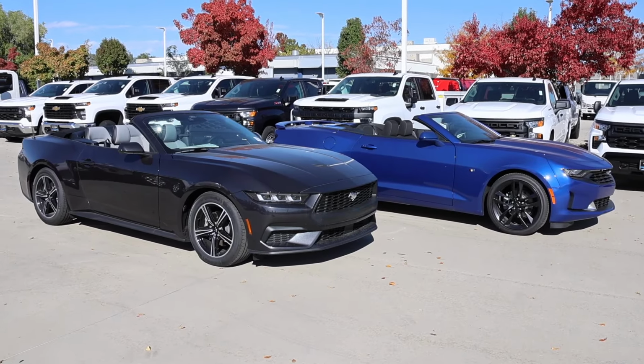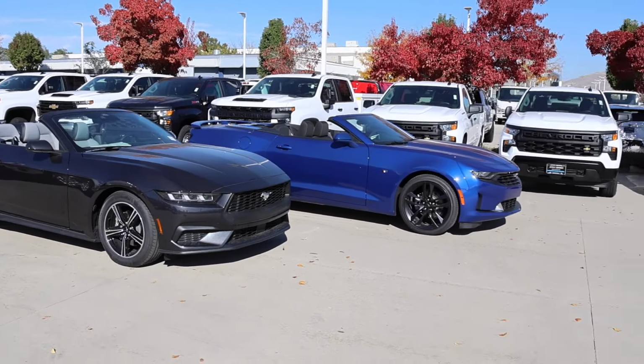I have the 2024 Mustang and Camaro here, both in convertible form. I want to do a test to see which car can return the best fuel mileage, and we're going to do some acceleration tests. I have a Dragy today, so we're going to get actual numbers.